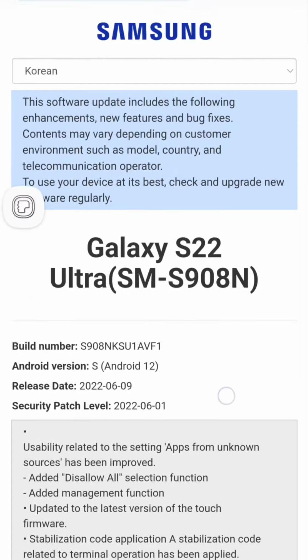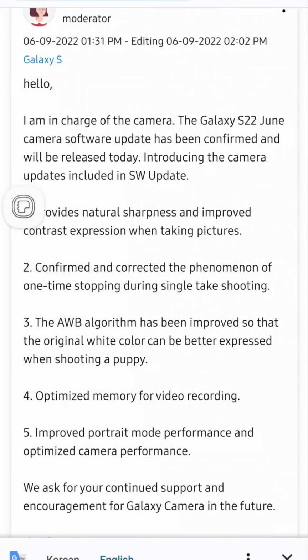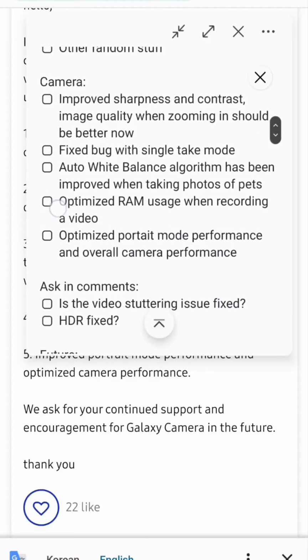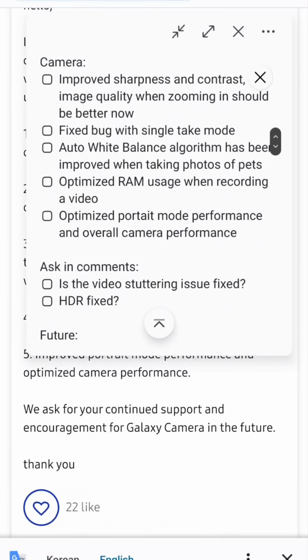So there's that, and of course the camera and One UI Home versions got upgraded, but the main reason why this update is so big is the camera improvements, and this is like in broken English, so I kind of just wrote them here. Improved sharpness and contrast, so like when zooming in, the photos should look nicer, less like a watercolor. There's a bug apparently in single take mode where when you keep pressing the add 5 seconds thing, I guess it didn't work before, but now it should be better.